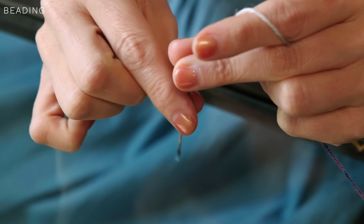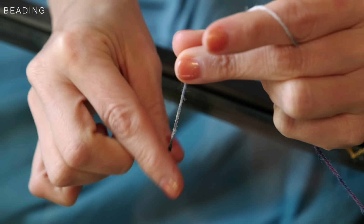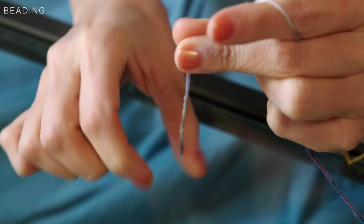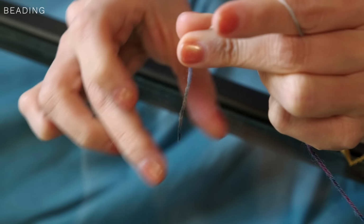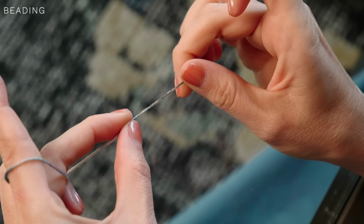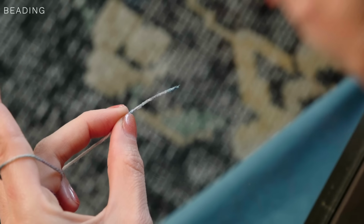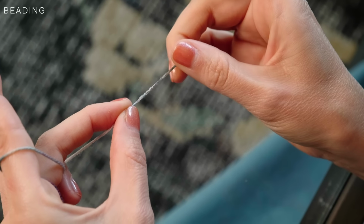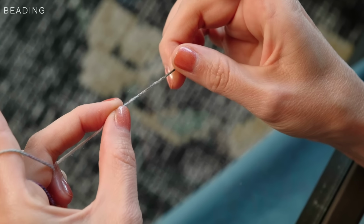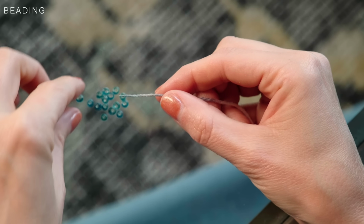And then as it dries, I just like to sort of roll it between my fingers, make sure it's nice and smooth, get that point as pointy as you can. So just continue to twist it and hold that point as it dries to form a nice little needle. And then when it dries, you have a nice little point.